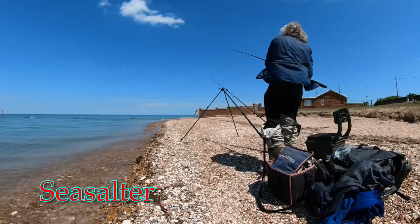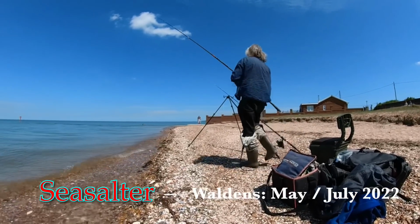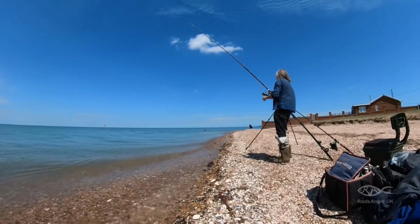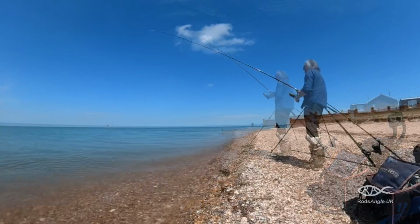Back at Seasalter in North Kent, fishing the Waldens caravan park stretch. This used to be a good area for plaice, but now they're few and far between. Scaldy bass are now the main species, but there's still a chance of flatfish.